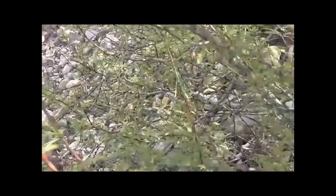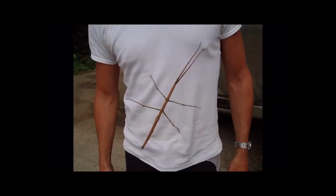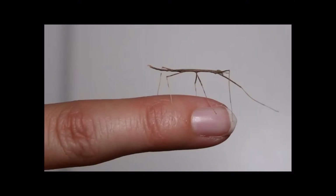Only discovered in 2008, the Chan's megastick insect from Southeast Asia is the longest insect species in the entire world, reaching lengths of over 22 inches. Stick insect reproduction varies between species, and some females can lay eggs without needing to mate. Eggs from virgin mothers are entirely female and exact genetic clones of their mother.